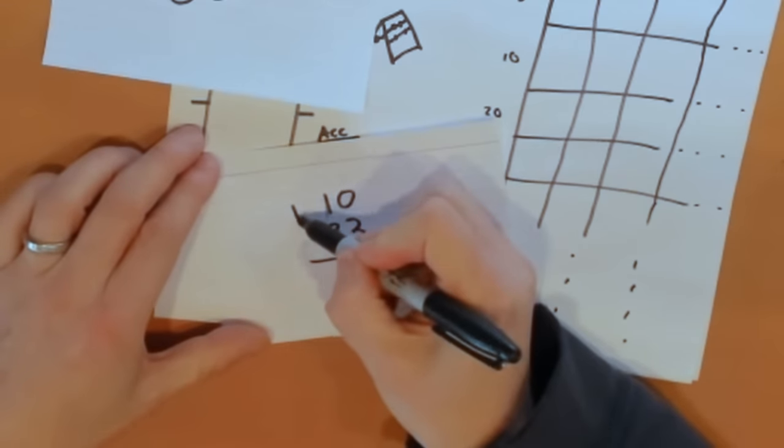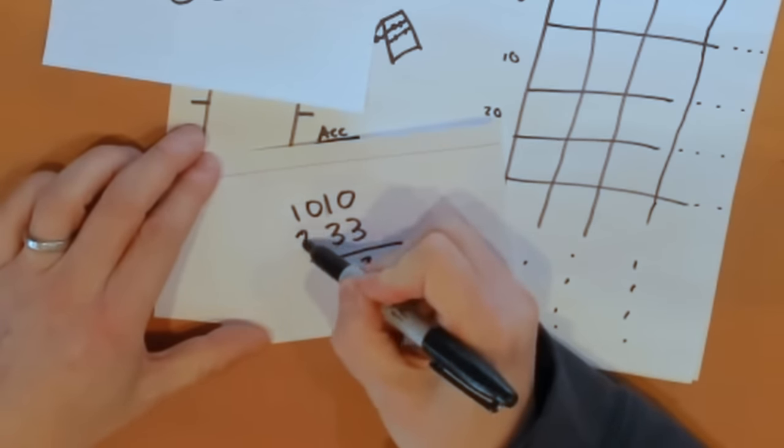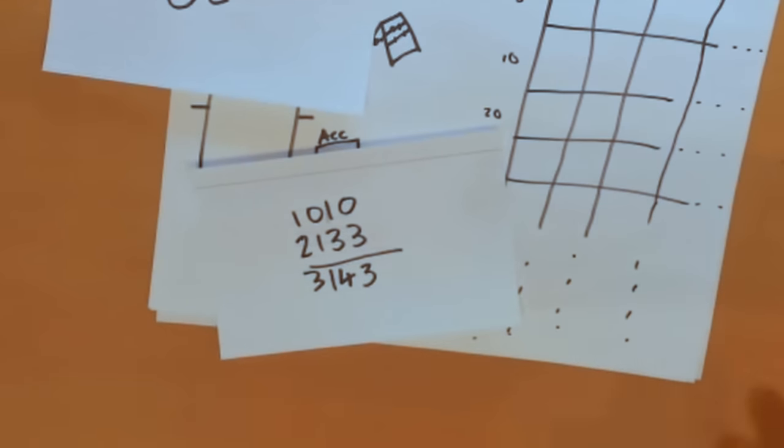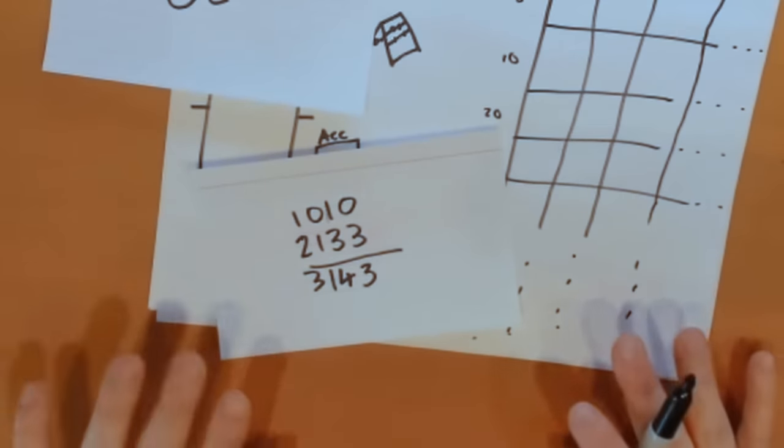And I could just keep doing this. If I had more digits, I could just keep adding them onto this side. So if this was 1,010 and 21, 33, this would be 31, 43, and so on. So we could keep on making that number arbitrarily large, as large as my piece of paper and patience allow. But I picked these numbers because they're low.